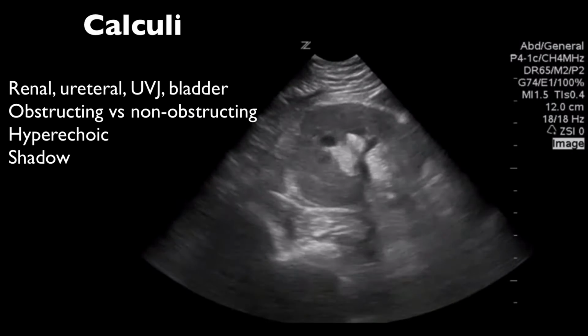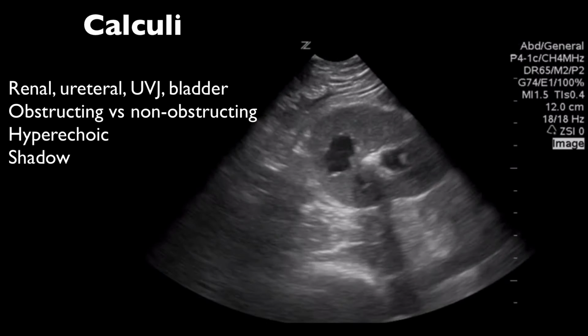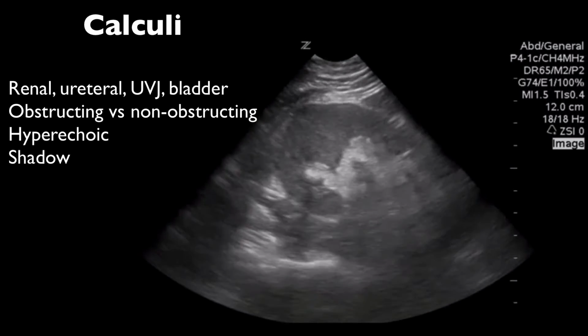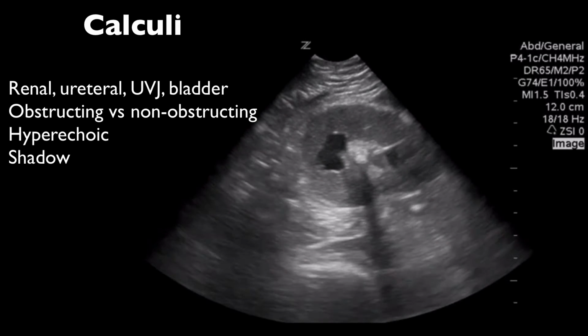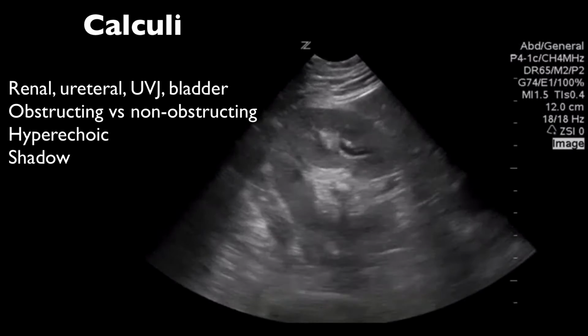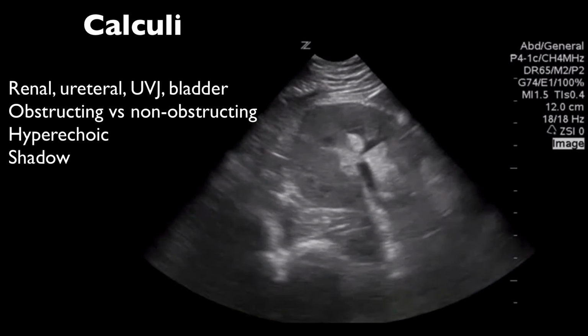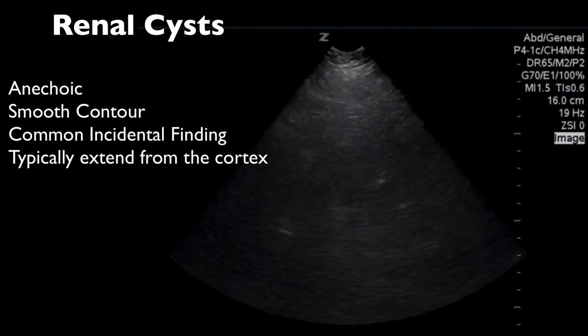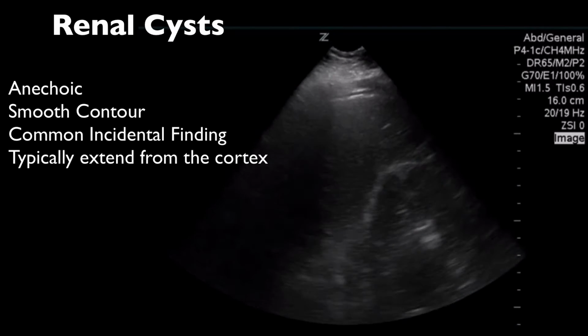Urinary calculi can be comprised of many things. However, they are all dense structures that will look very hyperechoic on ultrasound and will often provide a shadow if they are large enough. However, identifying stones is not the main reason we do this ultrasound. It is to rule out hydronephrosis. Renal cysts are a common incidental finding on ultrasound, and they can mimic hydronephrosis as well as a AAA.